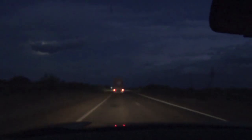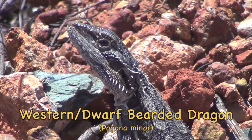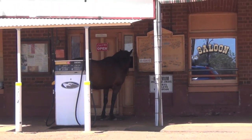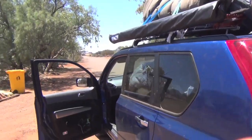Many lizards are seen basking on the side of the road in the early morning sun, like this western bearded dragon we pass by. We then go check out an old ghost town named Kookinney. We're at the Grand Hotel, built around 1902, where we meet an ex-pace horse named Willie, who was adopted by the town when he wandered in out of nowhere.